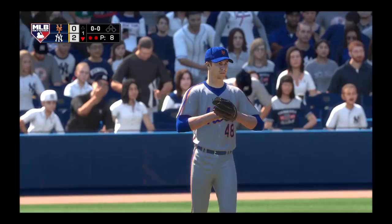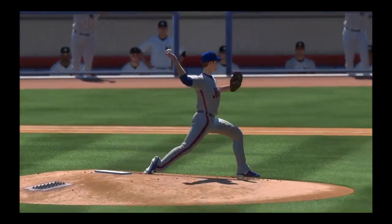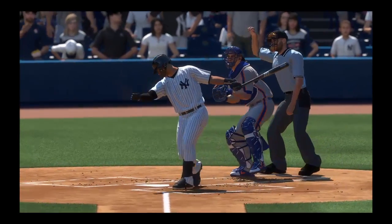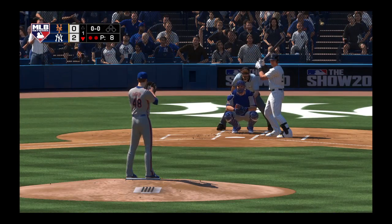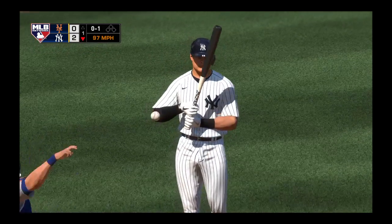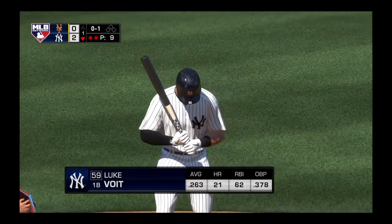It's never easy to rebound after serving up a two-run shot, but that at bat was a good indication to me that he isn't letting it get to him. He went right after him for the strikeout. To the plate now, Luke Voigt, as he will take a look at strike one on a fastball right down the pipe, looking to get on base and keep this first inning alive.